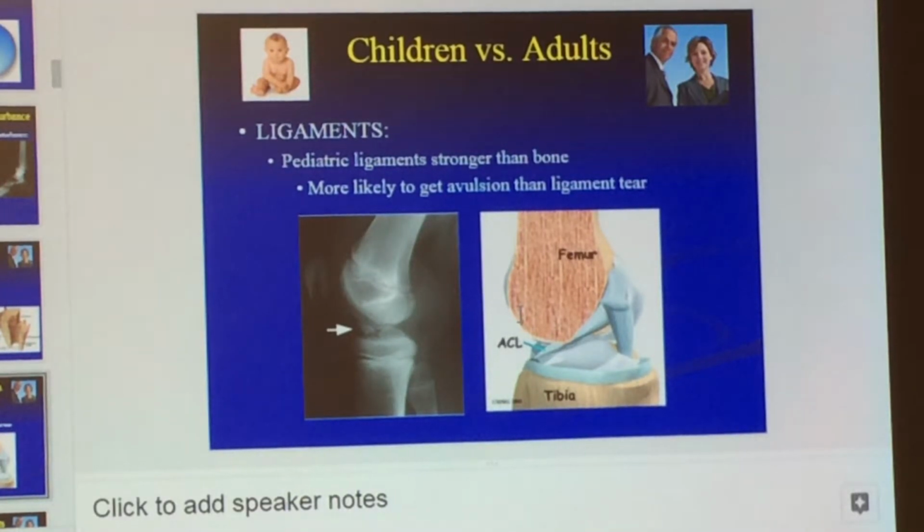Ligaments are one of the other reasons why it's different in kids than adults. The ligaments in kids are actually stronger than their bones. So when a kid who is, say, 10 years old has a knee injury that you would think would tear the ACL, what they have is what this bottom little x-ray is showing, which is called a tibial spine fracture. And that spine is actually attached to the ACL.